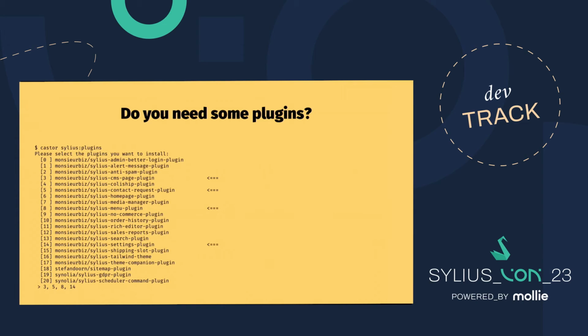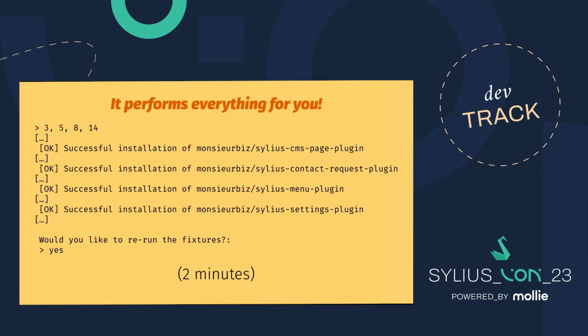So we even have Sylius plugins and singular ones in the bottom of this slide. Everything is done for you, even the operations that you don't like to make. So it runs the migrations. Everything is done in order, so plugin per plugin. It runs sometimes some commands with yarn and so on, because you have to rebuild stuff.